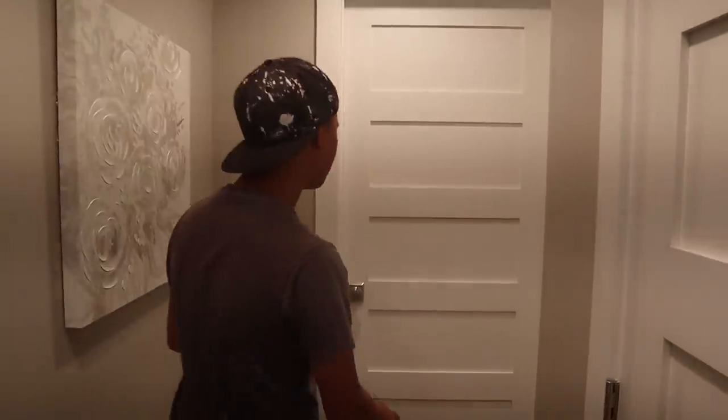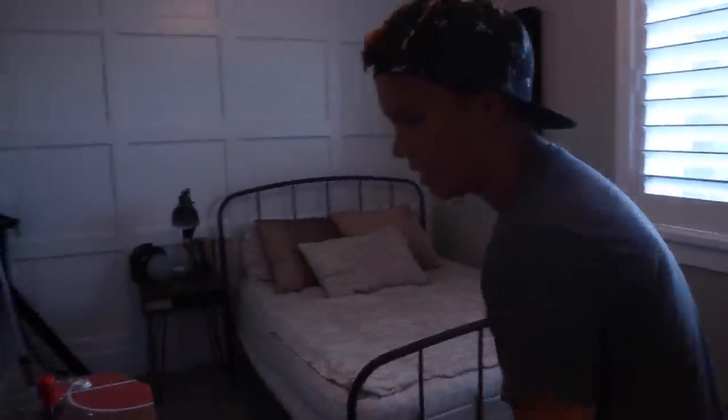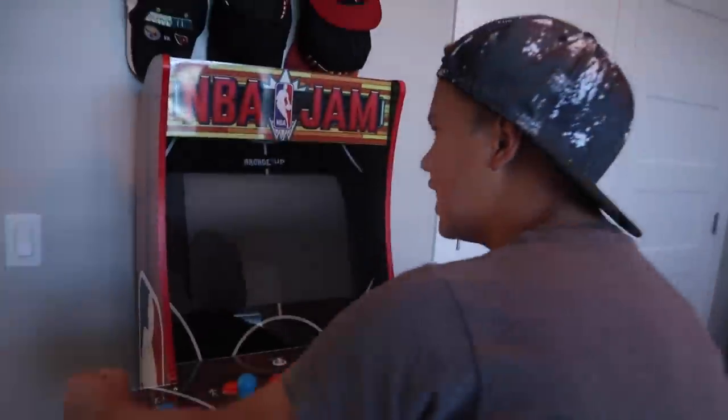I think my room is the best room in the entire house because I've got so many things to do. Like, first off, the arcade, the NBA Jam. And some of you may have already seen a little bit of Steven's room because his sisters actually helped decorate it. They did a pretty good job. I know, they did surprisingly good.